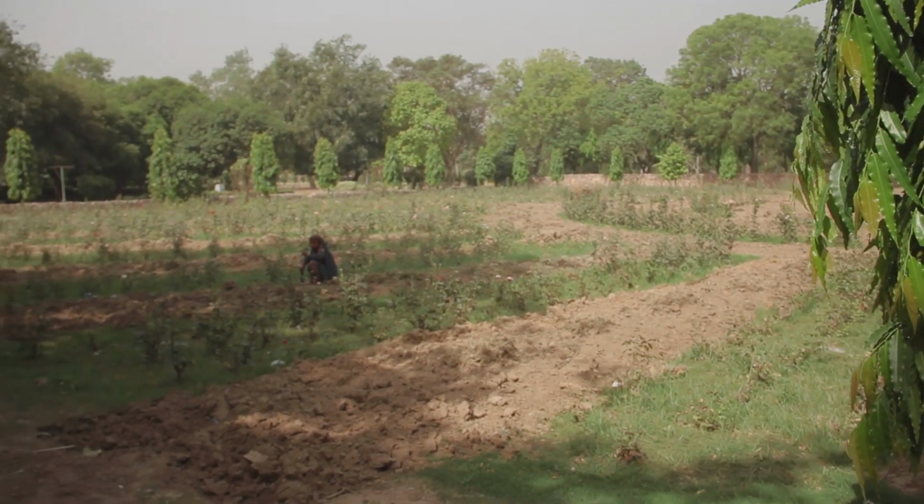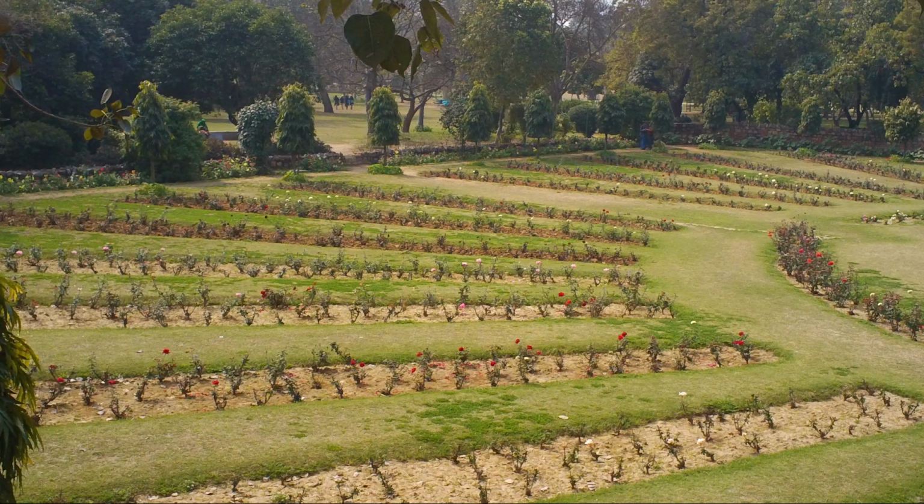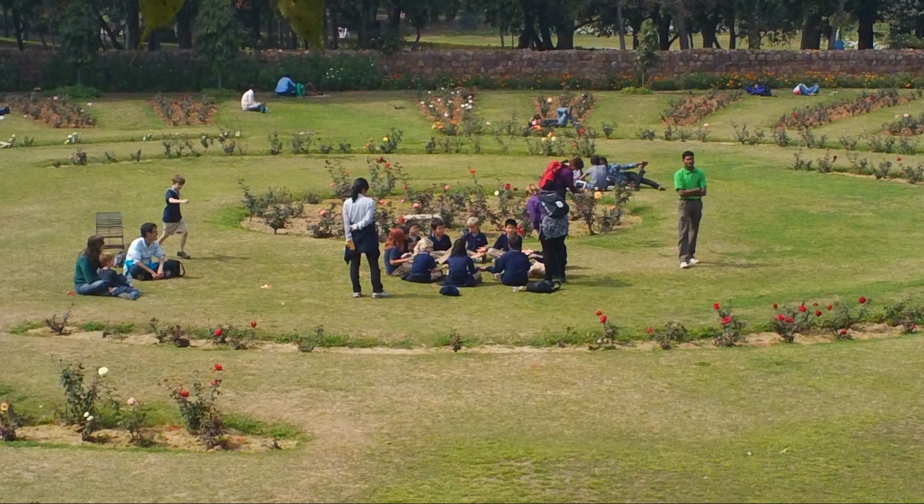Sadly, when we went in June, the rose garden had been dug up and seemed to be under construction. But when we went in February, the roses were out and in full bloom. Yet another reason to visit in the spring instead of the hot season.